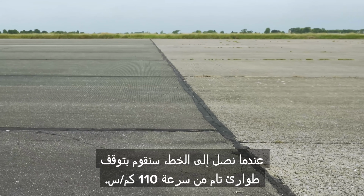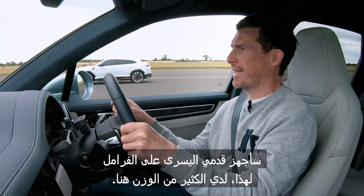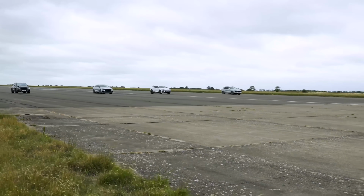Final challenge is the brake test. When we reach the line, full emergency stop from 70 miles an hour. I'm going to left foot brake this. I've got a lot of weight going on. Here comes the line.